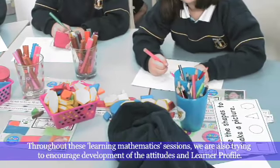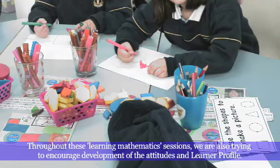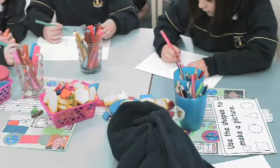Throughout this they're also trying to develop the attitudes and profiles of the primary years program as well, and the students discuss those at the end of each play session, as well as writing down their thinking and discoveries from the day.